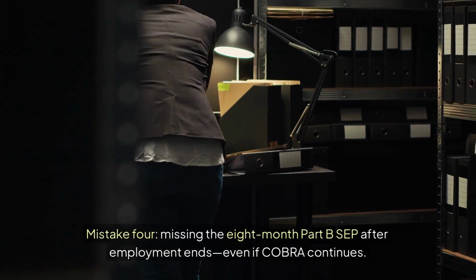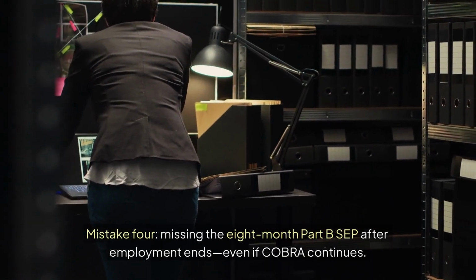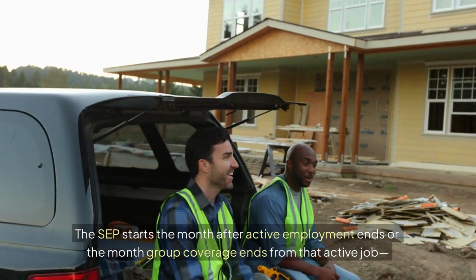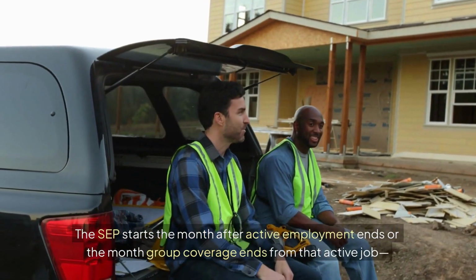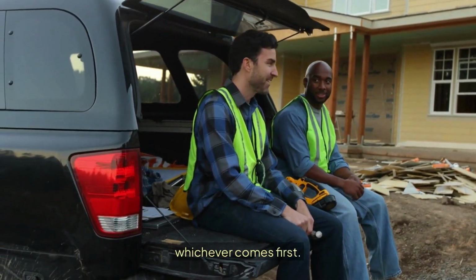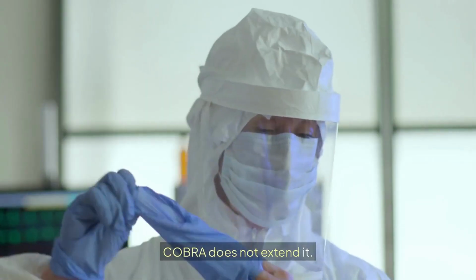Mistake 4. Missing the 8-month Part B SEP after employment ends, even if COBRA continues. This is the classic timeline error. The SEP starts the month after active employment ends, or the month group coverage ends from that active job, whichever comes first. COBRA does not extend it.